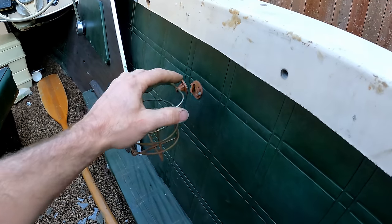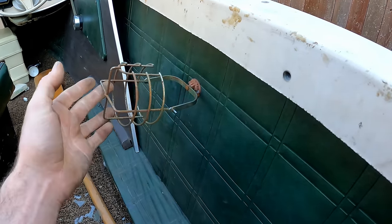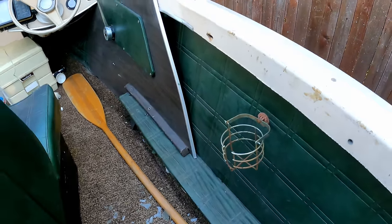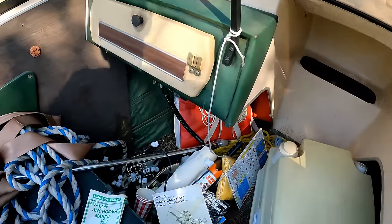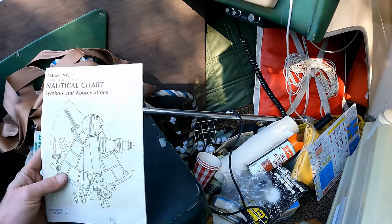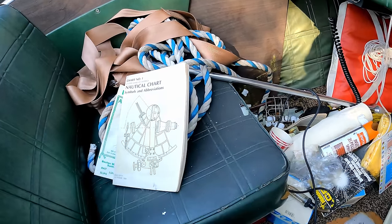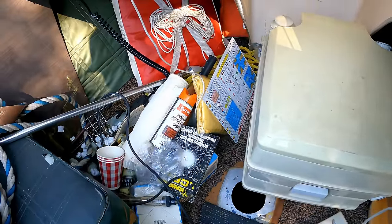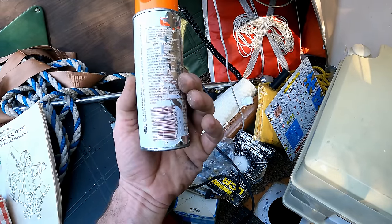You know, I know some of you guys probably don't care about this kind of stuff, but look at those cup holders. Definitely gonna have to save them for the airboat. I have some plastic ones that are similar, but these are awesome steel. They'll never break. I mean, they still have plastic mounts, but could fab something up for that. And yeah, just more, you know, 1986 tide table for Avalon. You got nautical chart symbols and abbreviations that look all the information up. The porta potty, oh, has fluid in it. I mean, all this is telling me that this boat has definitely not been out since the early 90s.